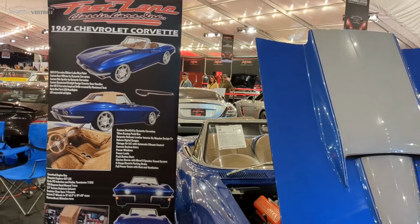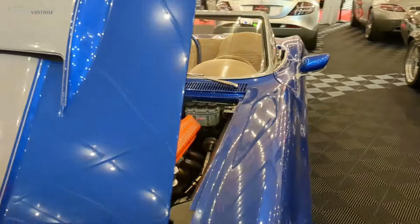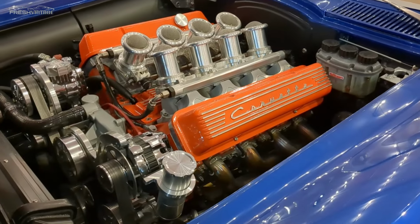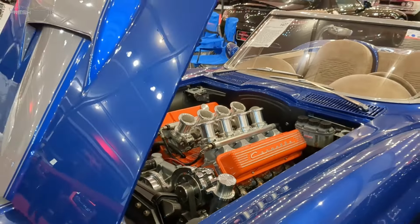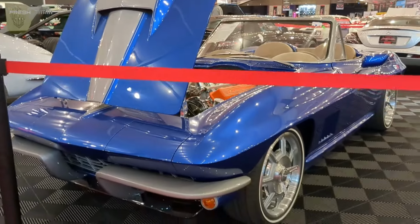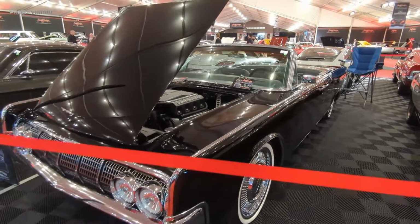More GM power here. Let me show you this engine bay. This engine bay is just amazing. Loving the hot rod Lincoln here. This thing is just phenomenal.